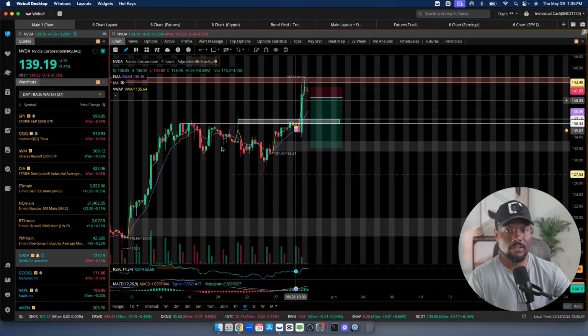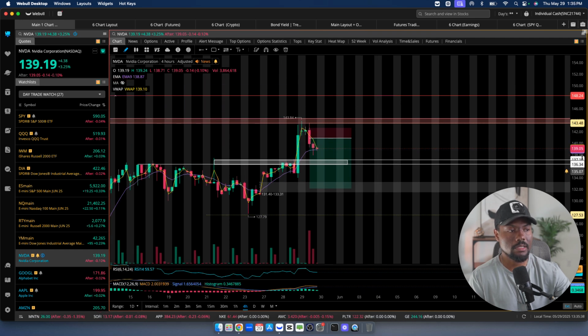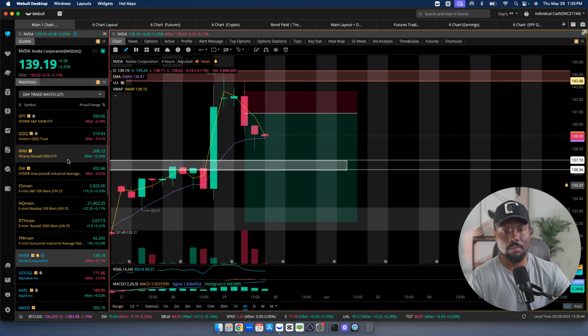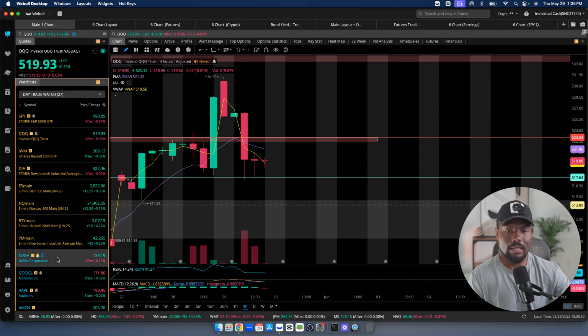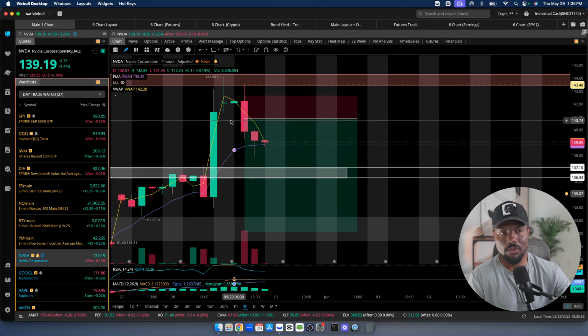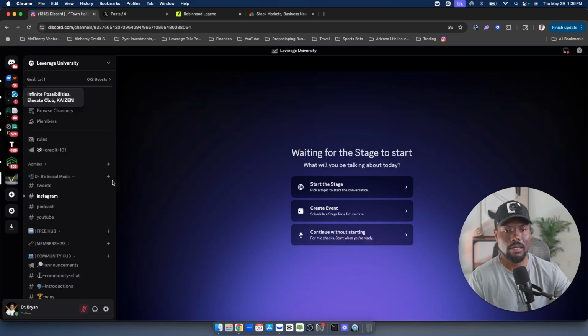All right, let's go to NVIDIA. I did take a little bit of NVIDIA puts today. Wish I would have held the top tick entry here. And the reason being is because I saw the market getting a little bit weak. I saw QQQ continuing to fall down lower. And I like that resistance at 143 on NVIDIA for a failure. So that was roughly about 100% trade. Here we go. I had a runner left in.